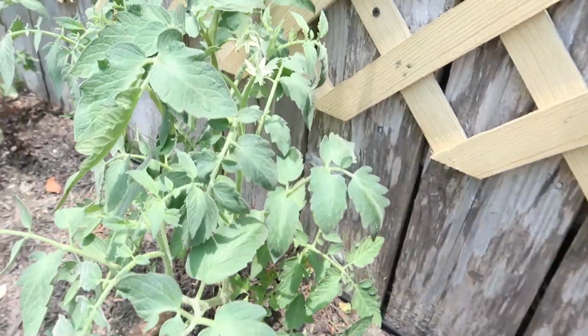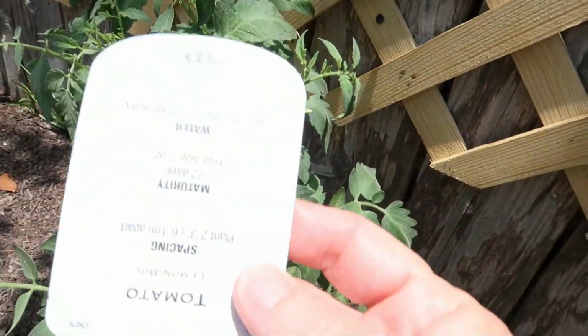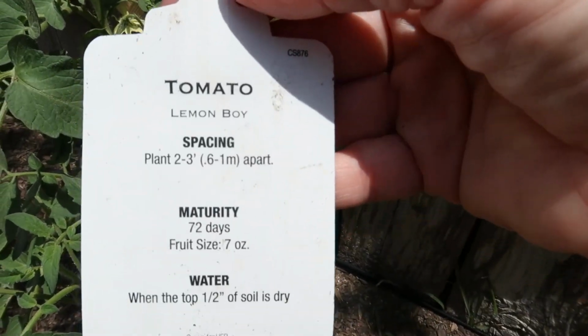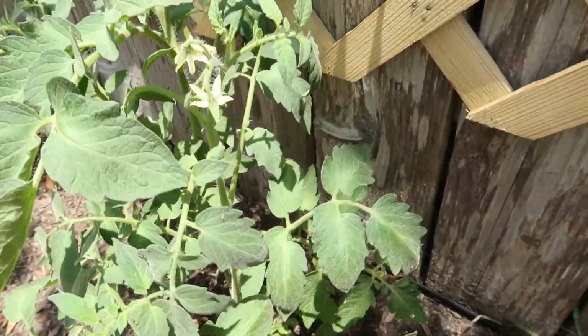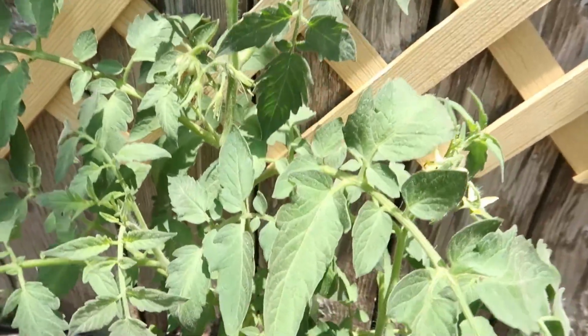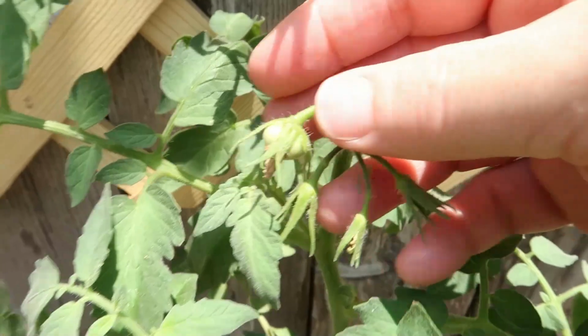And the one in the middle is called a Lemon Boy. This is the one that I bought at H-E-B. Here's the card on it. And I have several blooms, but no tomatoes yet. Well, actually, yes. There's a little one starting right here.